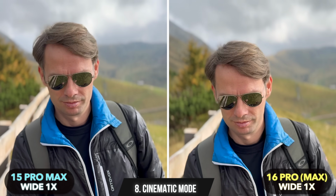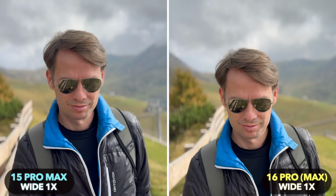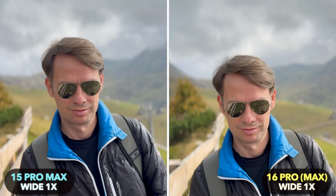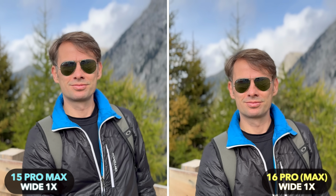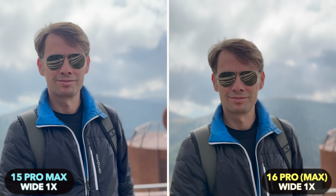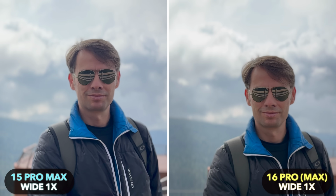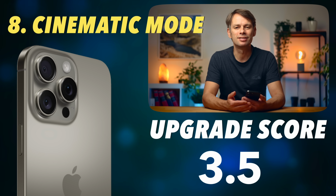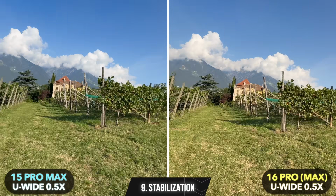The shots I showed at the beginning were taken in cinematic mode, and it's getting better and better. While shots in cinematic mode 2 years ago were more of a gimmick and unlike portrait mode were hardly usable, they look much better today. But this also applies to the iPhone 15 Pro Max. The shots look great here too. You must now look closely to see the imperfections on the edges and in the hair. But since this is not an improvement over the iPhone 15 Pro, this is not a point in favor of the iPhone 16 Pro.